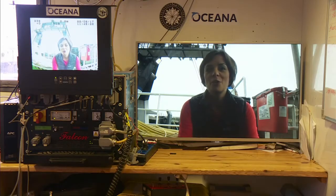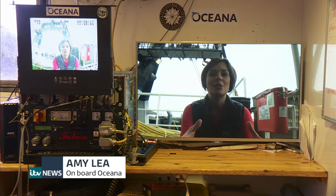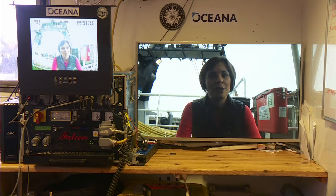Well, this robot can go up to 1,000 metres below the level of the sea, and usually this lens would be looking at the seabed, the kind of life that's below the oceans, and crucially it can also take samples as well that are analysed back in the laboratory to tell us all about life below the waves.